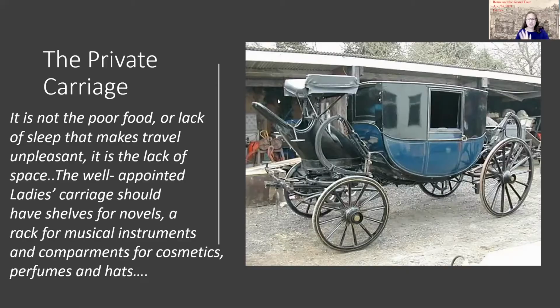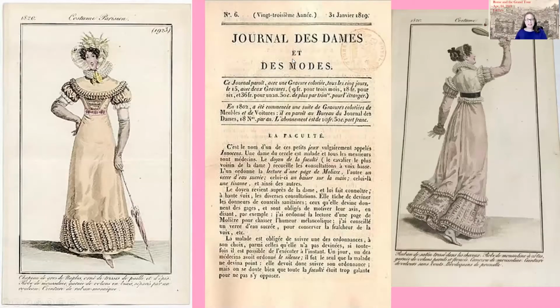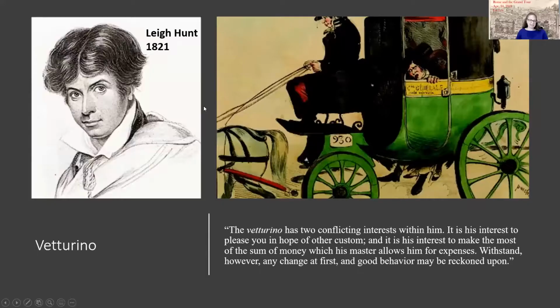And this was actually in this wonderful magazine. It went on for over a century, the Journal des Dames et des Modes, where you find what the well-dressed lady playing badminton, what the best badminton outfit was for 1820, as well as what the well-dressed lady would be wearing on her grand tour. So it's very, very fun to see these things.